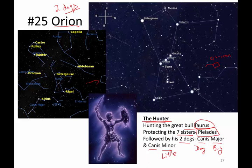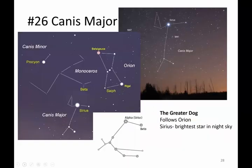Very distinctive Orion constellation. His three-starred belt, his sword scabbard hanging down here with the Orion Nebula down here. This is his shield, and I admit very often it looks to me like a bow, like he's shooting arrows at something, but officially it is a shield. And then his sword arm is raised up like that. There's our dear friend Orion. The big and little dog.